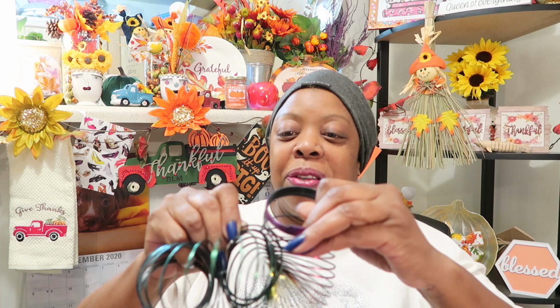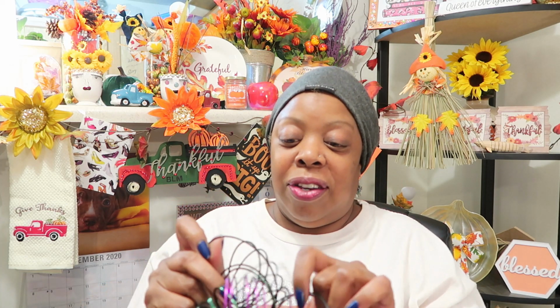Oh, it's just one. But I was like, for a dollar, these are adorable and they're multicolor. Y'all know how I like the colors. So I will put that back when I'm done.